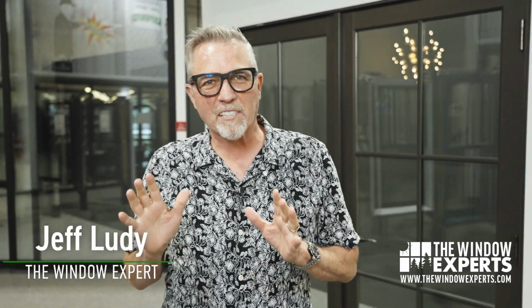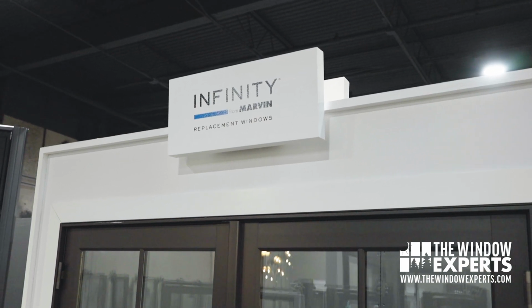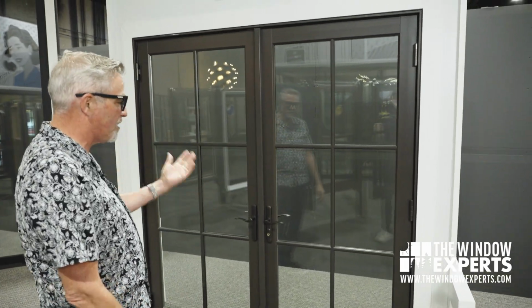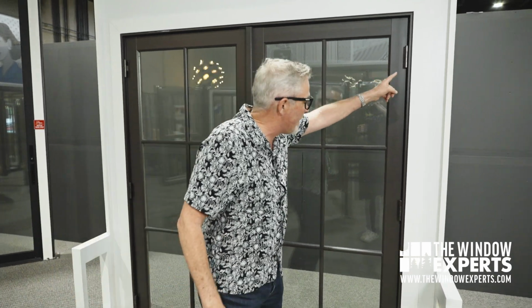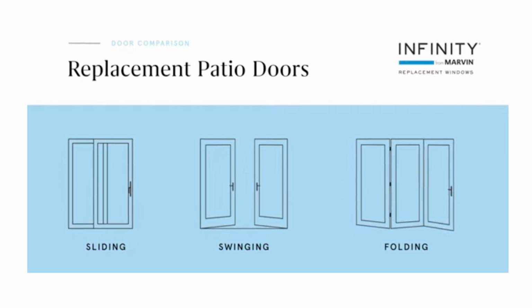Thank you so much for watching today's video where we're going to talk about the Infinity from Marvin swinging door. Now, this particular door is a hinge door, meaning it has hinges on it. So they make hinge doors. They also make sliding doors, okay? Sliding doors are very popular.